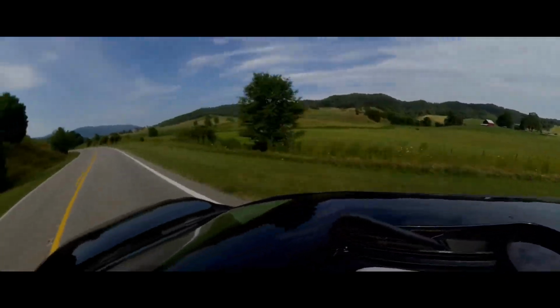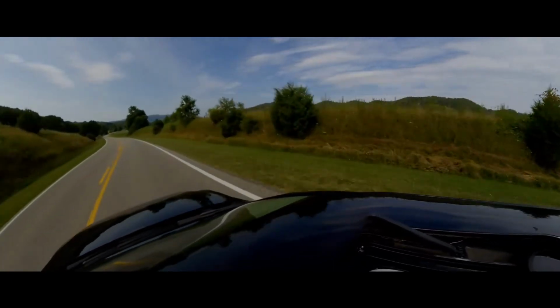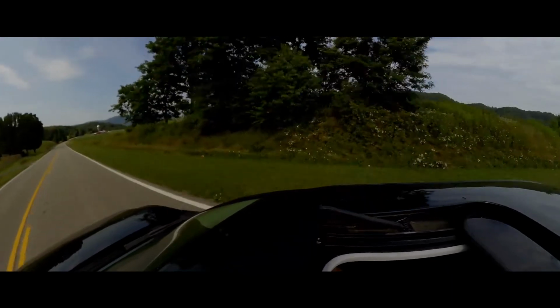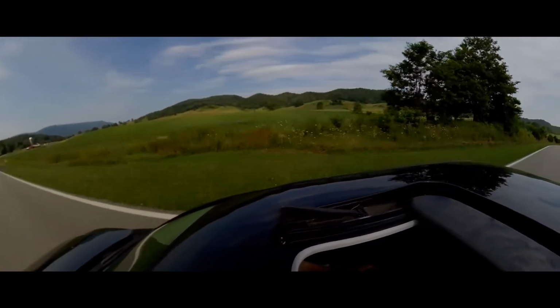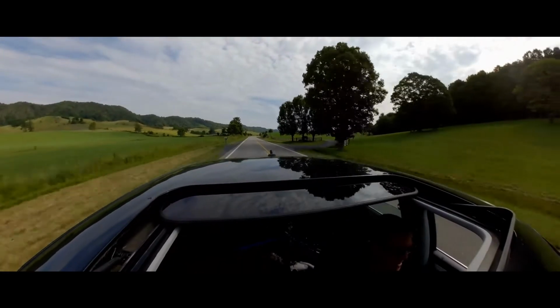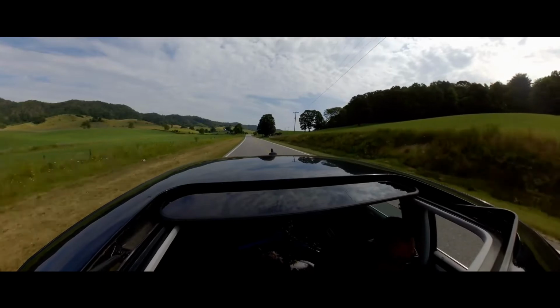So the next two places we wanted to stop were the Highland Scenic Highway and the Cranberry Glades Botanical Area. But since the GPS in the car was taking us in the wrong direction, we got to view so much more of the countryside, which we wanted to see anyway. But we finally made it to our destinations.